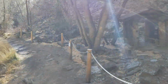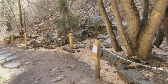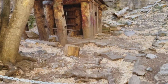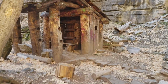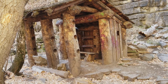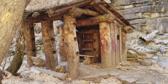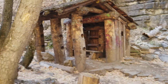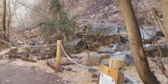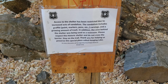Well, this is one of those things I was talking about earlier with all the stuff that's happened here at Hanging Lake. This shelter right here used to just be open to the public, and now it's closed off because, as you can see, there's graffiti all over it. And this was some kind of historical site, and you used to be able to go in there and, you know, take a picture, take a little break, whatever you wanted. And now it's closed because people decided to do that. And you can go ahead and pause that if you want to read it, and I suggest you do.